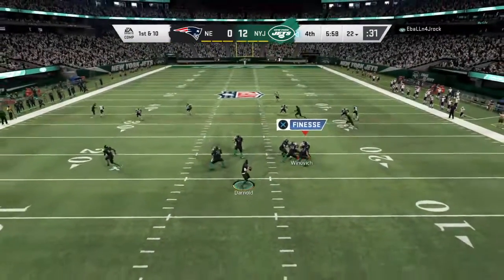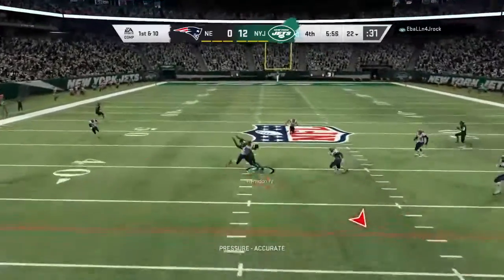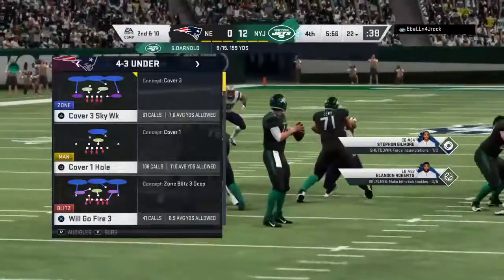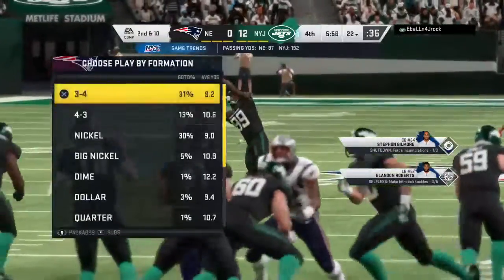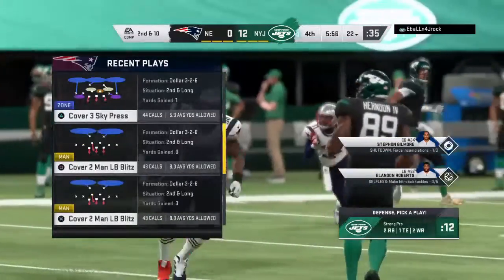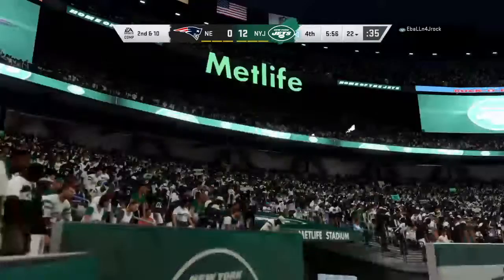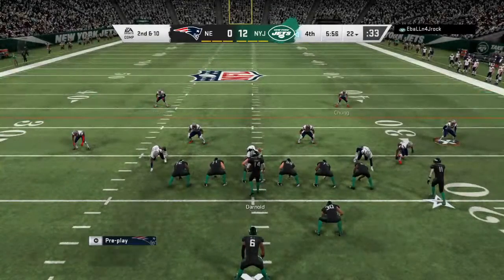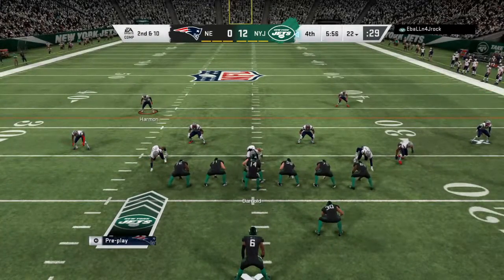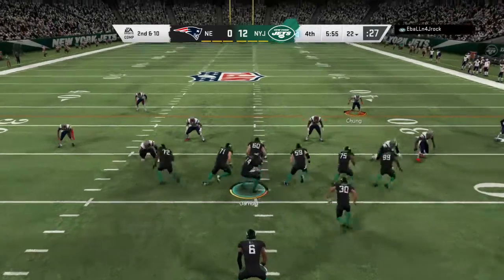On 1st and 10, Darnold. And that'll be knocked away. It's incomplete. He was trying to find his tight end, Chris Herndon. That'll bring up second down. It's always a battle. Who's going to win on first down, the offense or the defense? Let's face it, if you've got the ball, 4 yards or more on first down is what you're aiming for. They tried to throw for it there. Nice effort to knock that one away and bring up second down.